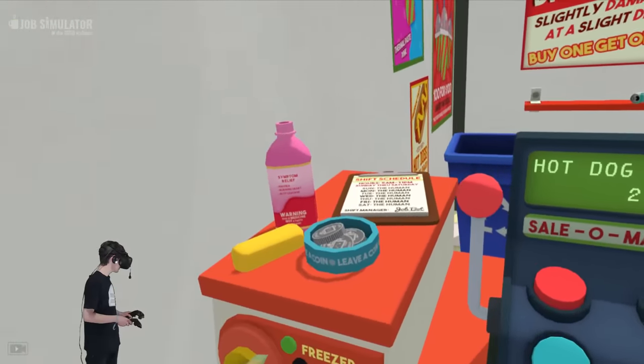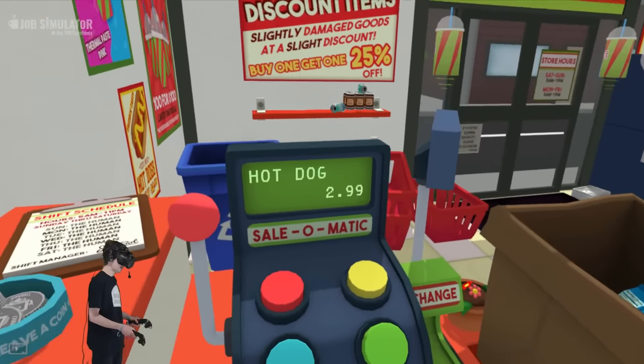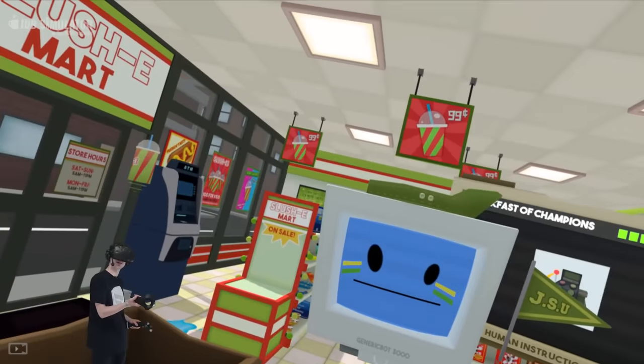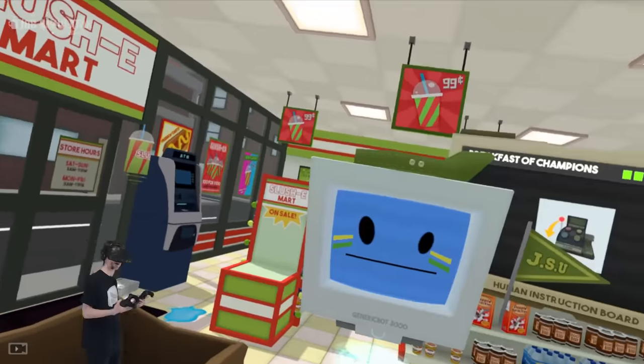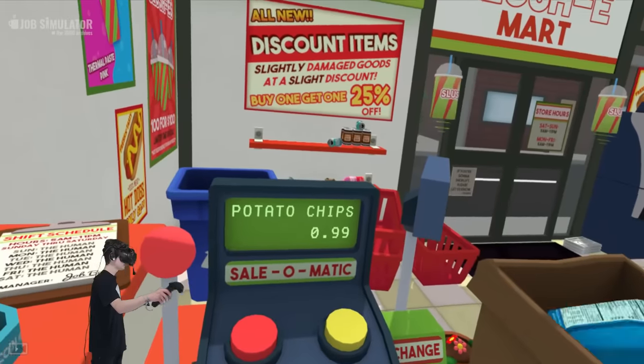So we got the cash register here, right? It's not very informative what we gotta do. It says $2.99 a hot dog, but did we charge for the chips? I don't know, ma'am. I don't know how to check if we charge for the chips already, so gotta rescan them.